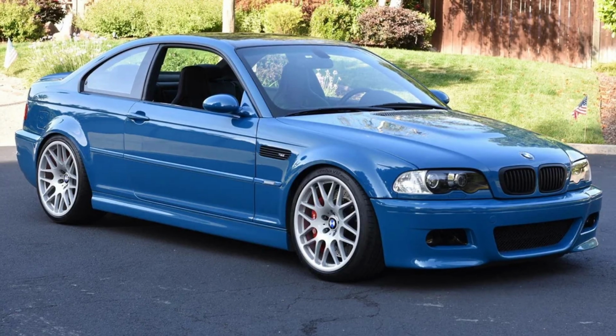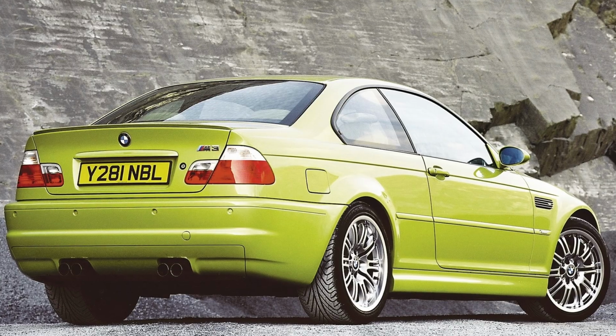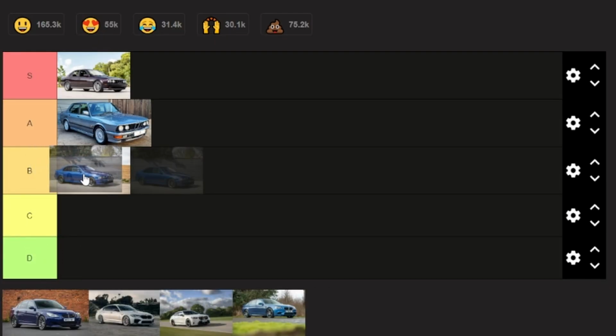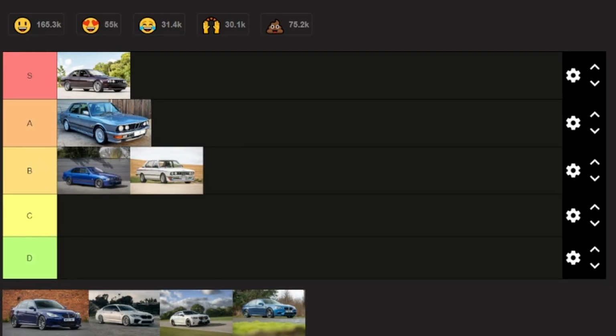And this is kind of a weird opinion because the E46 M3 is my favorite M3 of all time, and I think the design language on both of these cars feels kind of similar, right? You can tell that they were in around the same years of production, but the E39 just does not work for me. I'm probably gonna get rocks thrown at me for this one, but the E39 M5 is going in B tier. It's going right alongside the M535i.